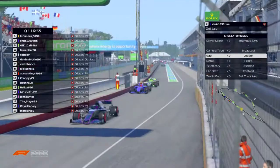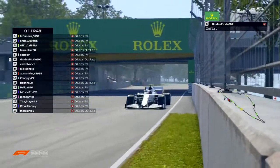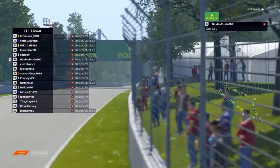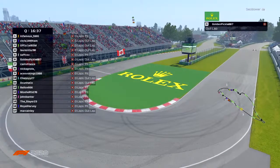Let's have a look who's the first one. The Golden Pickle is ruled as the first one on an out lap. I always stay with the first one to go out for the first out lap, the first hot lap. Golden Pickle here warming up his tires. We are here already in Sector 2.